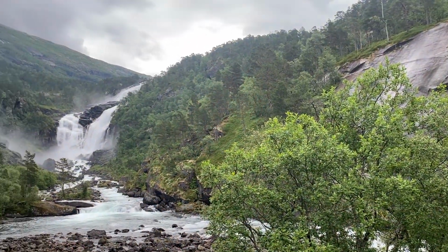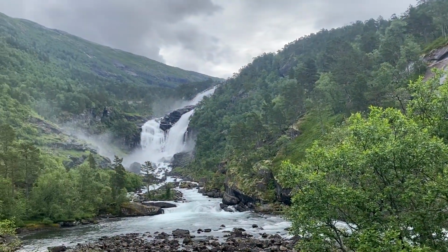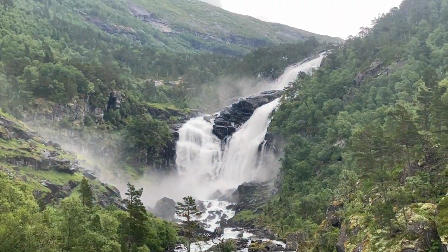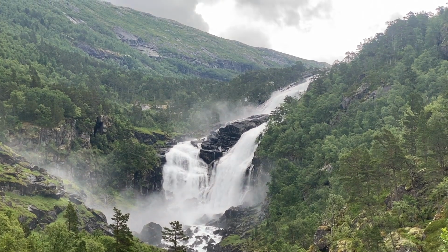I'm not sure I've seen a fall with more power and size. It looks like 200 metres high on one of the biggest rivers I've ever seen. It is outrageous how big this waterfall is. Husedalen. Yes, I butchered the name again. My apologies. So spectacular.